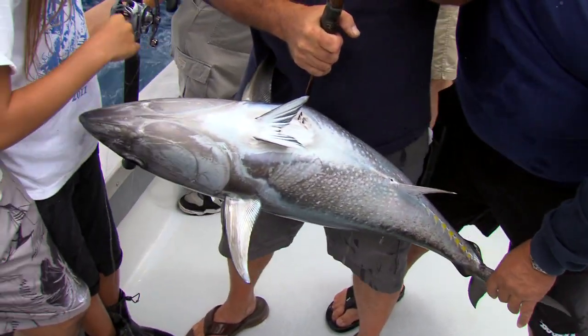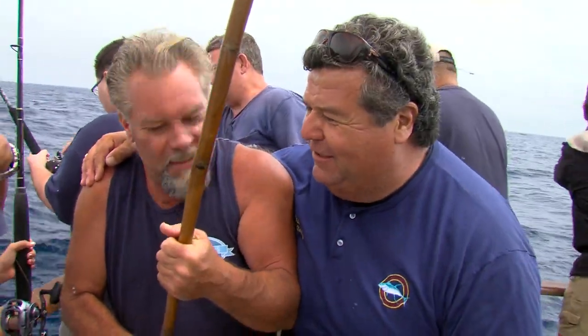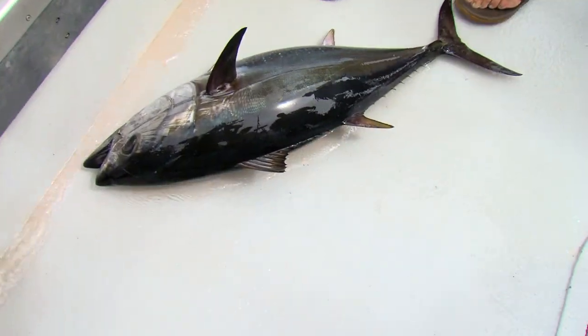Beautiful bluefin tuna. Awesome. All right, well, we're going to take a little break from the action, and we're going to go to the galley and show you how to cook up one of these delicious fish. Good job, honey. Stay tuned. We will be right back. Good job. Awesome. Nice job, Captain. Oh my God, that was awesome.